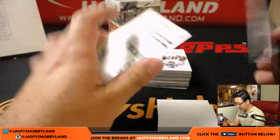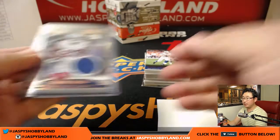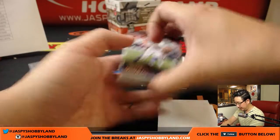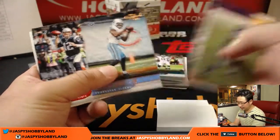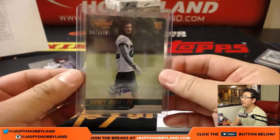It's Earl Campbell again, not numbered. First relic is Sterling Shepard, Modern Day Heroes. That goes to the New York Football Giants, Sky with the Giants. Yankees-Indians game, a final 4-0 for the Indians, nice. Still 16-7 Patriots in the Thursday night football game. Poor Dalvin Cook. Sidney Jones, 137 out of 199, for the Eagles. JT with the Philly Eagles.